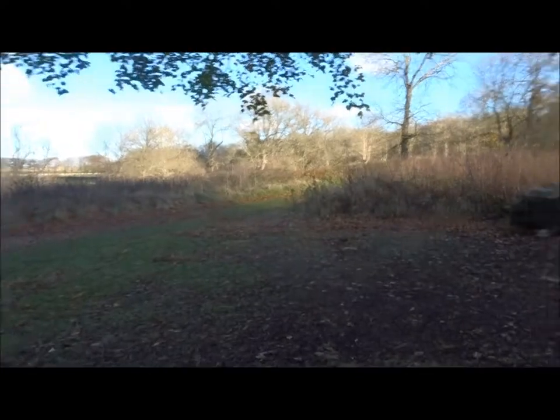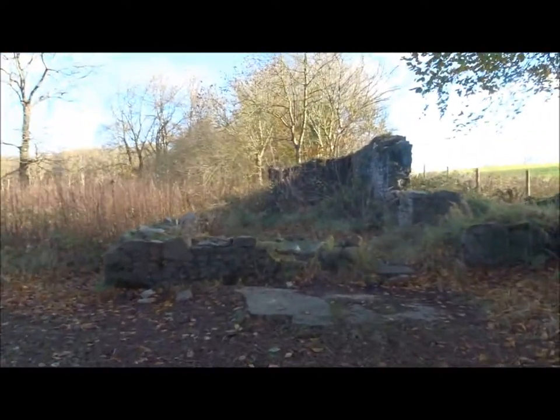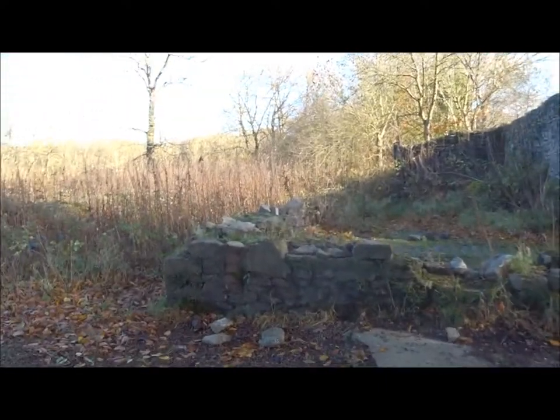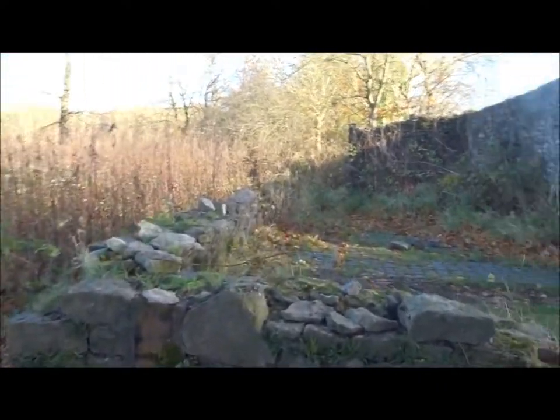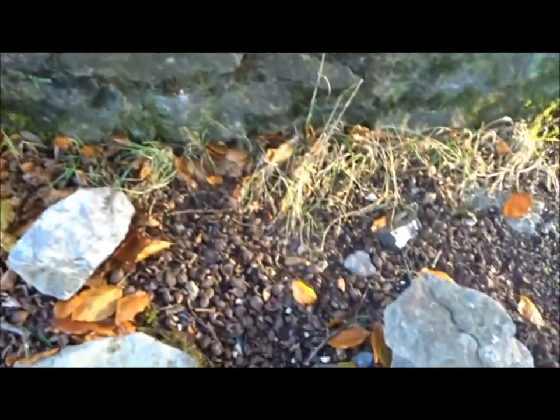And here's a bit of an old ruin that was probably all tied up with the Victorians, I would have thought this is. Yeah, I suppose so. Tied up with the Victorians.